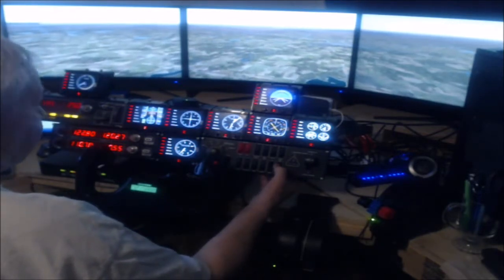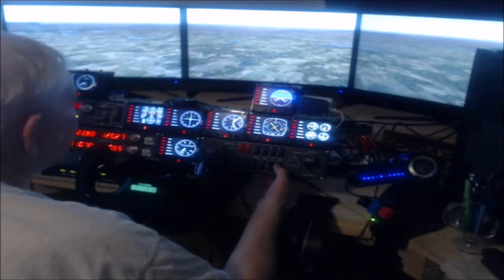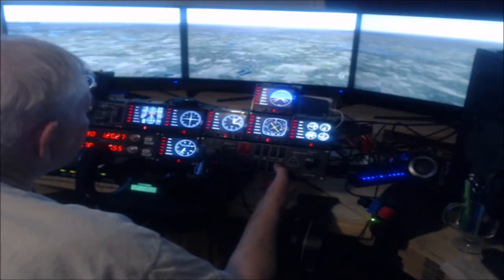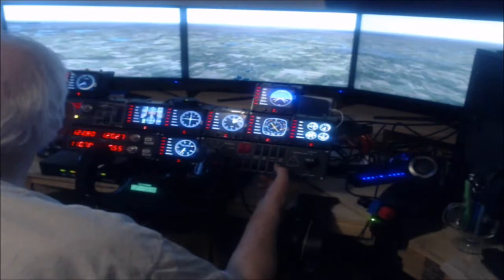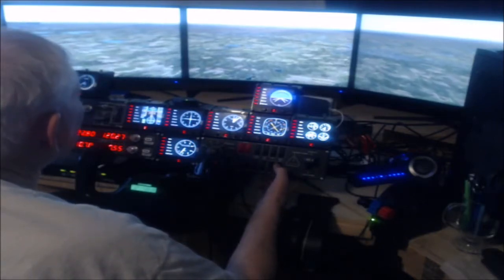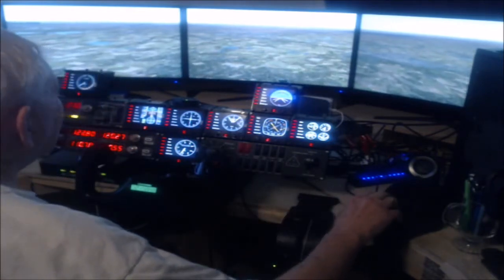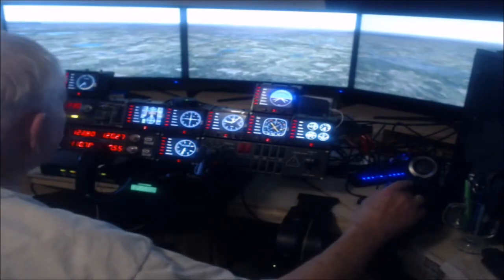And landing lights go on at 10,000 feet. Ten thousand feet, landing lights are on. I'm going to reduce now to 230 knots. Within about 5 degrees of flap.